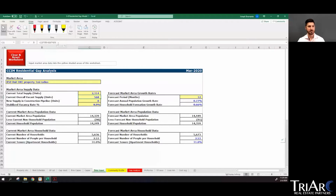I put in the vacant units, plus I assumed the market vacancy at 8%. So I was conservatively choosing that the whole market was 8% vacant, and then added on whatever the vacant units were for this property, which apparently there's not too many units. It looks like this property is about 30% of that whole 1 mile radius. So that's going to definitely influence things.